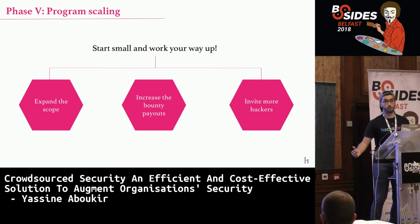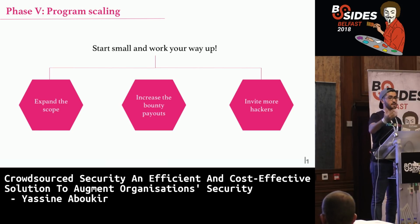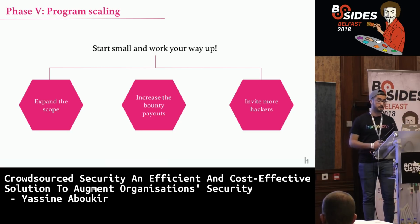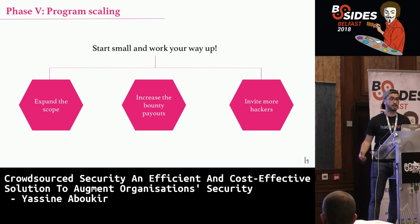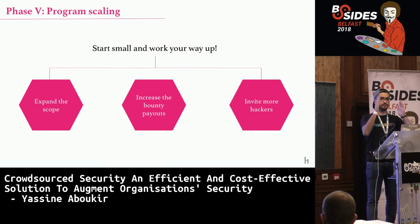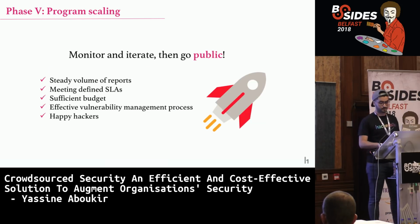You've been running for a while now, and the next thing you should do is expand your scope. You have 2 assets now. You can add more assets to the scope now, and you increase your bounty payouts. If you want to still drive hacker engagement, make hackers still interested in your program, you need to increase your bounty table. You started with the median, now go for the competitive payouts, like I showed you in the bounty table. Then you invite more hackers.